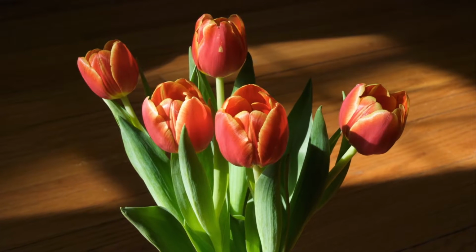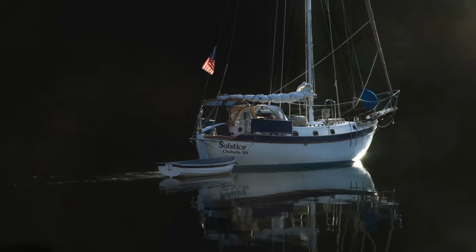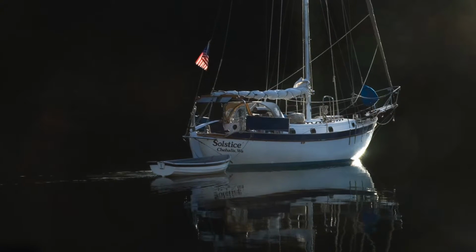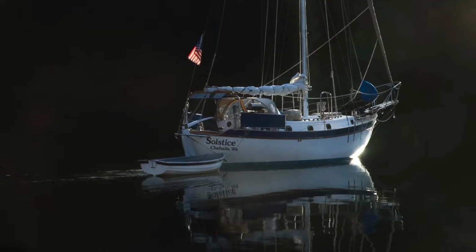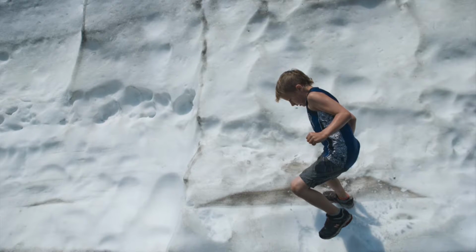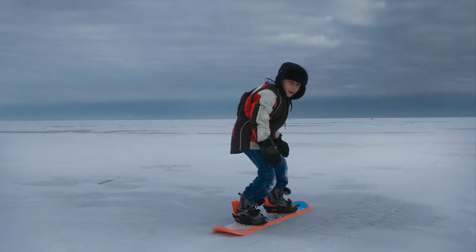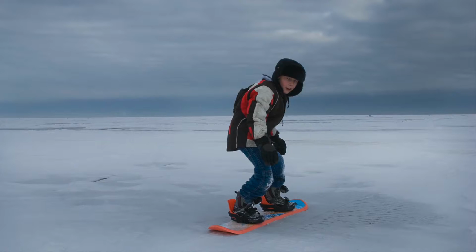Number 3. Simple subjects are powerful. If you put the subject of your picture in a simple background, it makes the subject of your picture more powerful. You force the viewer to only look at what you want them to look at, not the distractions in the background. Learn to get rid of the clutter.